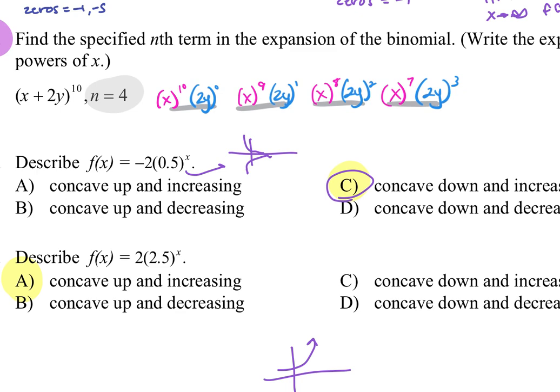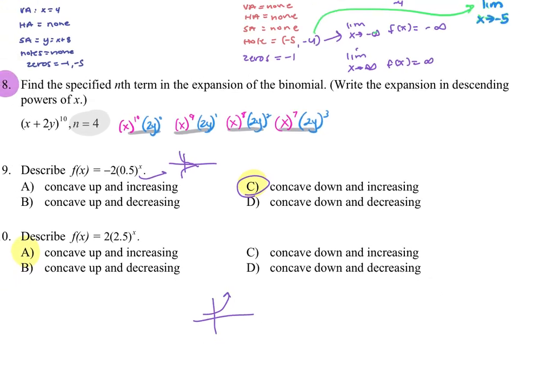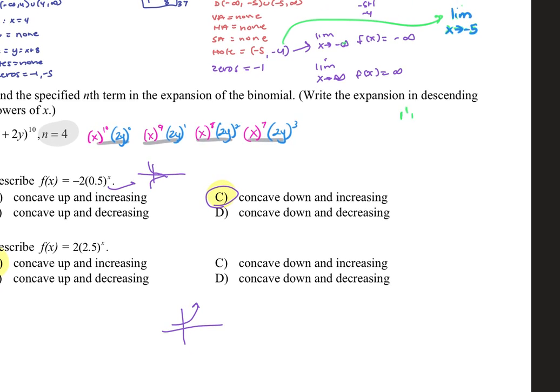And then you need your binomial coefficient. So Pascal's triangle, I didn't give you one that has 10. Again, it would take you forever, but.